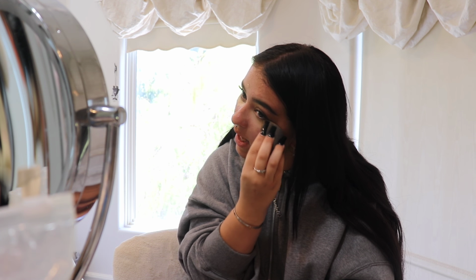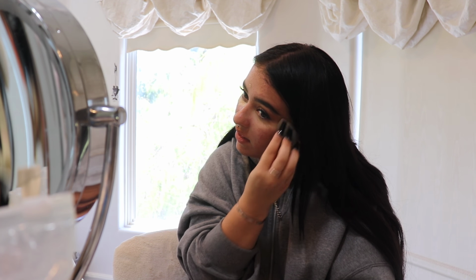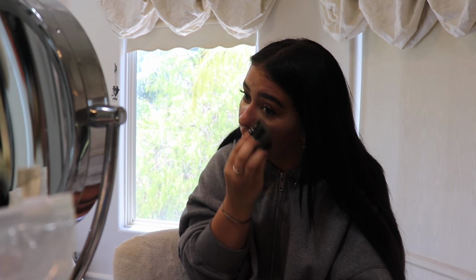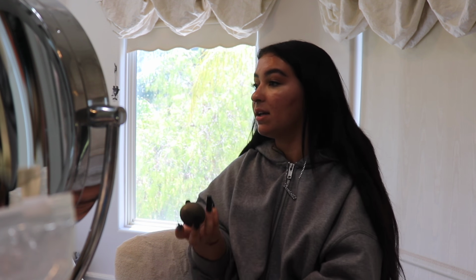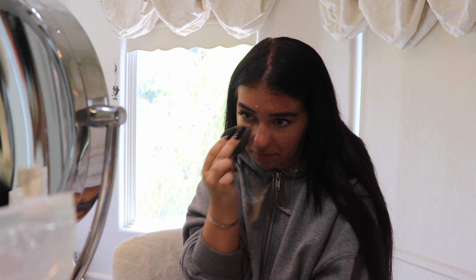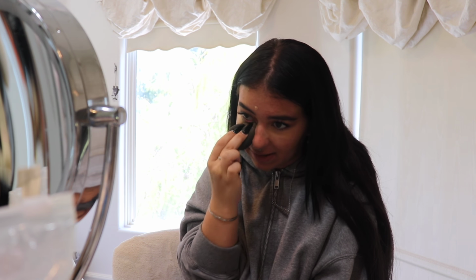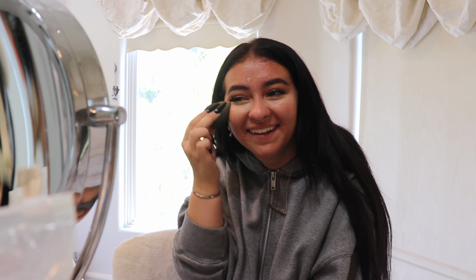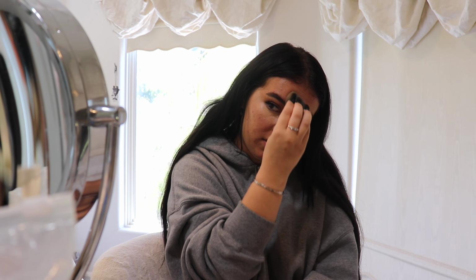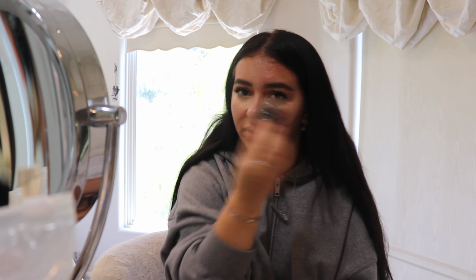I don't really like baking my face, even when I do glam makeup, because I have just never really liked the way it looks. I like the way it looks on other people, but not me. So I don't really bake. I just take the powder and literally press it into my face, and then I wipe it off. Well, I don't even, I just push it.